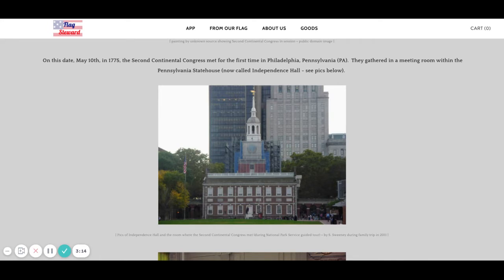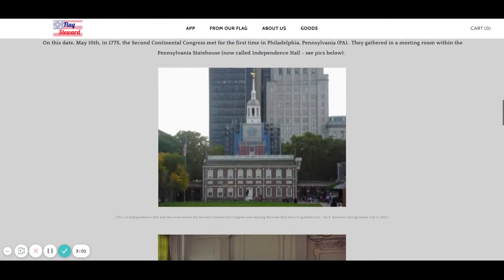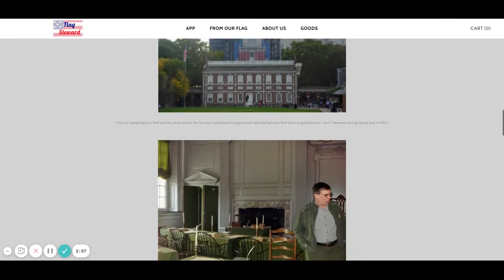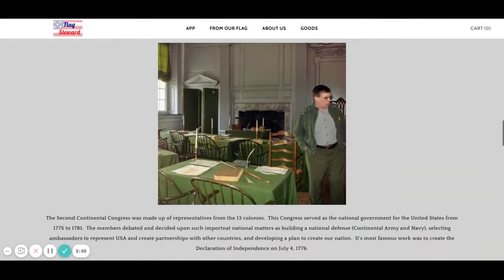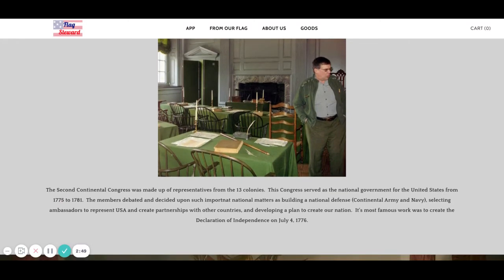They gather in a meeting room within the Pennsylvania State House, which is now called, come on, look at the picture. I think we all know what that is. Independence Hall is what we all call it now. Yeah, these are some pics I took 10 years ago. It's hard to believe when I took the family to Pennsylvania. Visited the Independence Hall, saw the room where, we'll give it away now, where the Declaration of Independence was debated and signed. And that's what we'll talk about now.